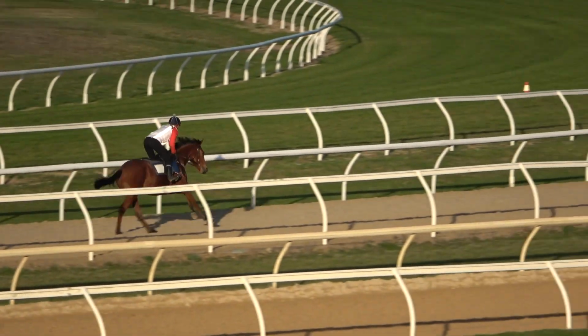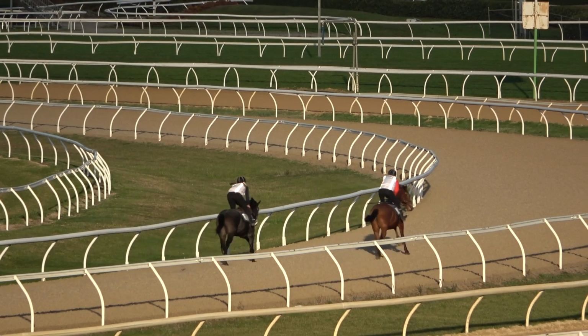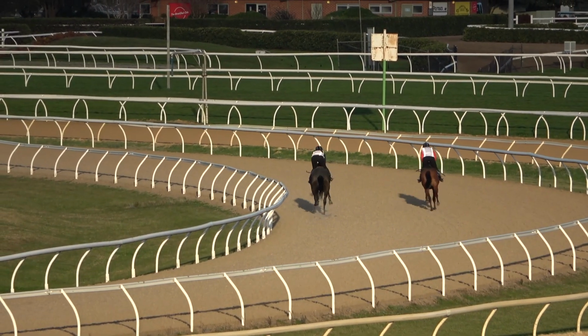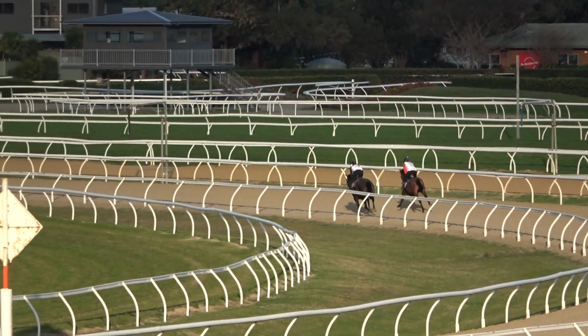Look, it's not a race or a competition or a gallop or anything. It's just an opportunity for us to have a look at him slide along. Beautiful action on him. Got a good brain. I love the horse. I think he's possibly a very nice three-year-old type.